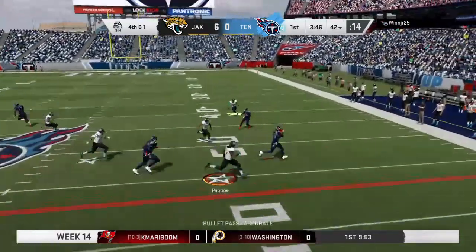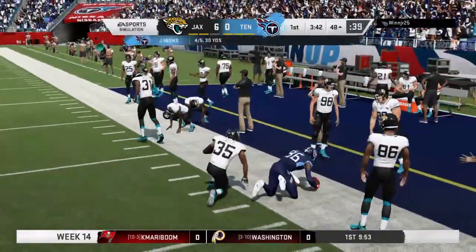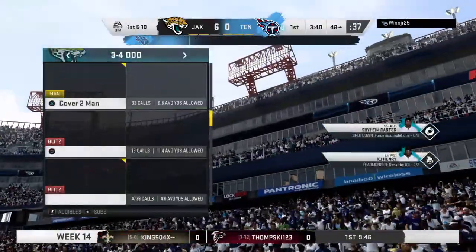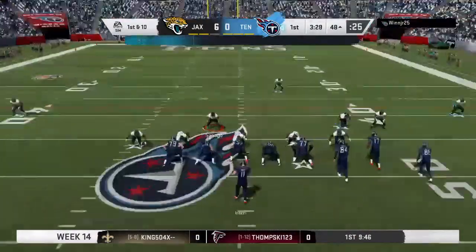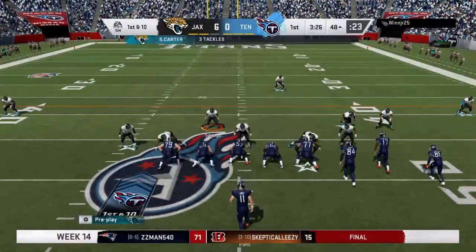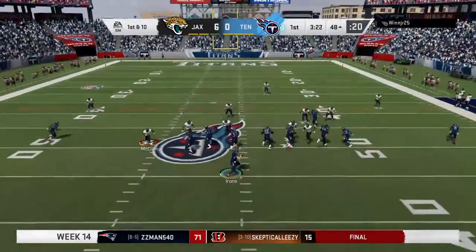They're going to try and throw. The catch made by Miller. And he'll be taken down, but not before he works it past the 50. That's a 1st down pickup for Tennessee on a gain of 10. So in Jacksonville territory now. Here's a 1st and 10 at the 48-yard line.